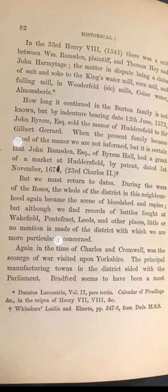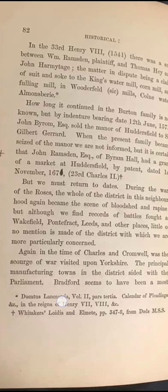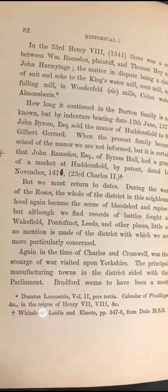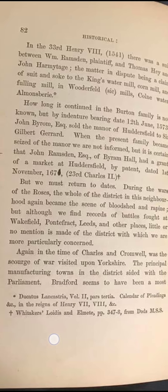During the Wars of the Roses, the whole of the district in this neighbourhood again became the scene of bloodshed and rape, but although we find records of battles fought at Wakefield, Pontefract, Leeds and other places, little or no mention is made of the district to which we are more particularly concerned. Again, in the time of Charles and Cromwell, was the scourge of war visited upon Yorkshire. The principal manufacturing towns of the district sided with the parliamentarians. Bradford seems to have been most.